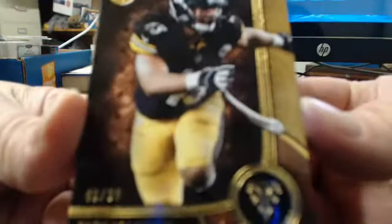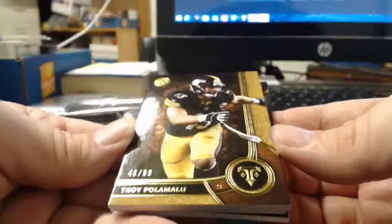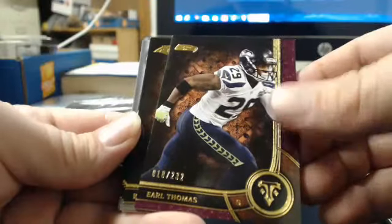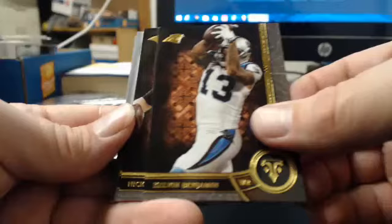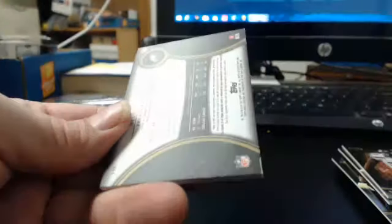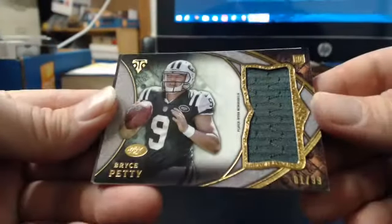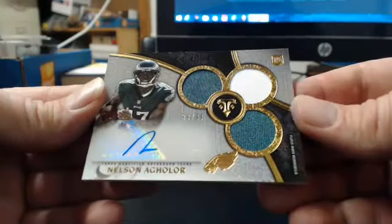Okay, going back to the Pittsburgh Steelers. Oh, come on. There we go. Out of 99, Troy Polamalu. We got Earl Thomas out of 232 for the Seahawks. Carolina Panthers, Kelvin Benjamin. And Nick Foles for the Rams. Cam Chancellor for the Seahawks. And then for the Jets, first card again, out of 99, Bryce Petty. And then triple auto relic, Nelson Aguilar out of 99. Going to Philadelphia Eagles.